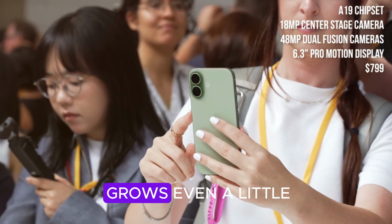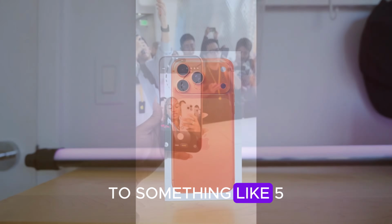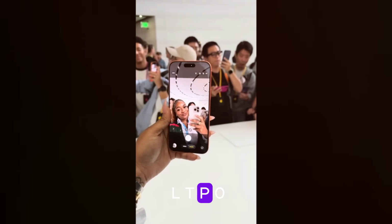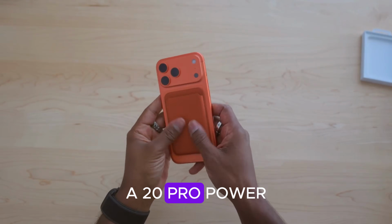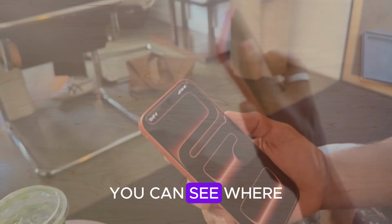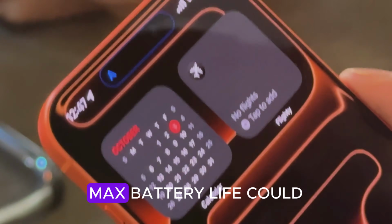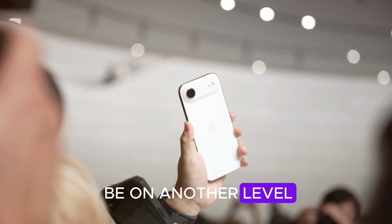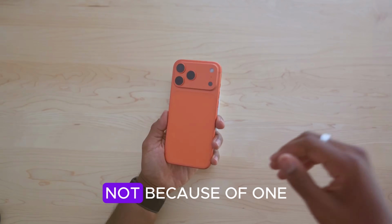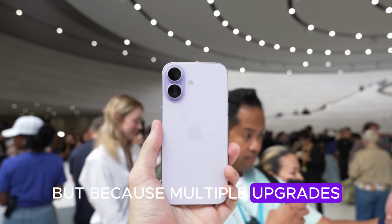So if the battery grows even a little, say from around the 5,000 mAh range to something like 5,200 mAh, then combine that with LTPO plus efficiency A20 Pro power savings and a more efficient Apple modem. You can see where this is going. The iPhone 18 Pro Max battery life could be on another level, potentially one of the biggest battery jumps we've seen in years, not because of one single change, but because multiple upgrades stacked together.